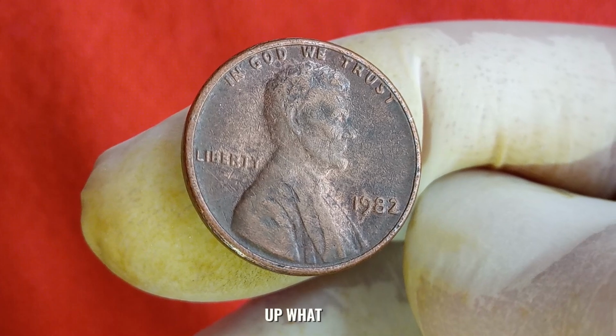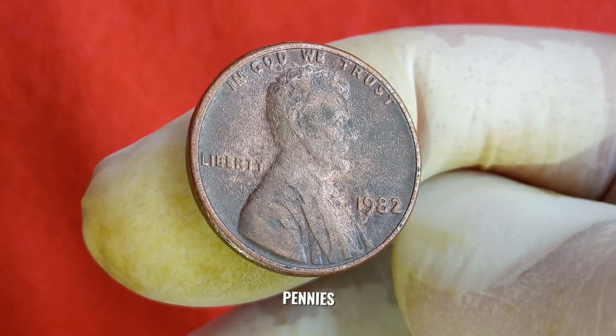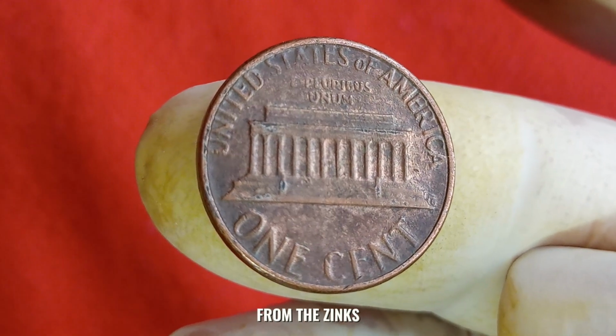Wrapping it up, what you should do. So what should you do after watching this video? First, go through all your 1982 pennies. Sort them by weight using a digital scale. Separate the coppers from the zincs.